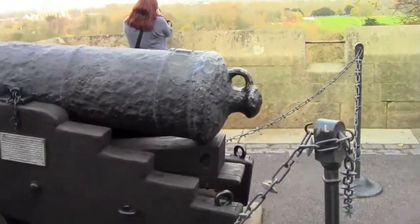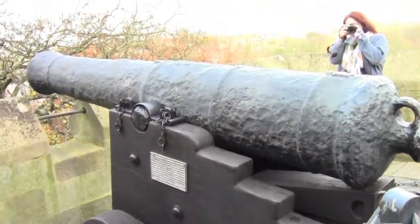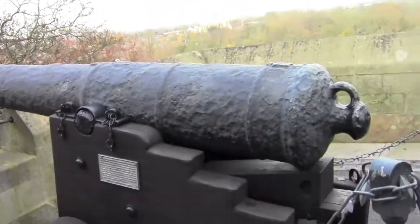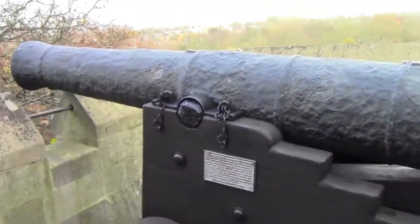No one responded to my inquiry. So in 1732, they used this cannon to shoot intruders out of the castle. They had to cut them into pieces first because they wouldn't fit. And now it's covered in what looks like plaster because it doesn't work anymore.